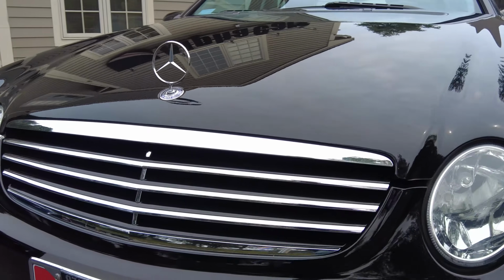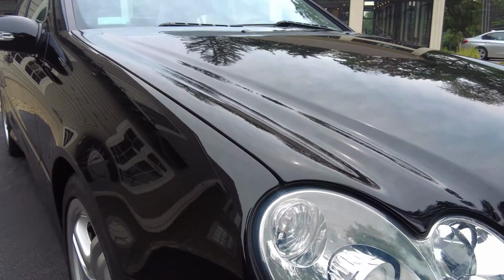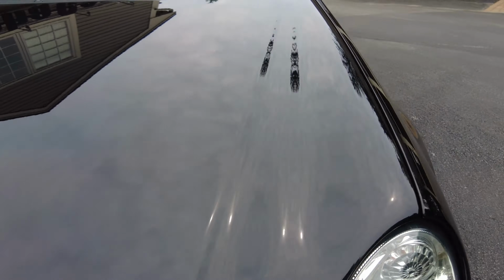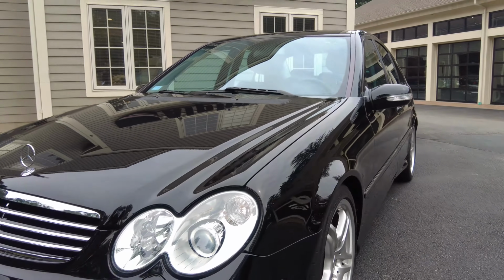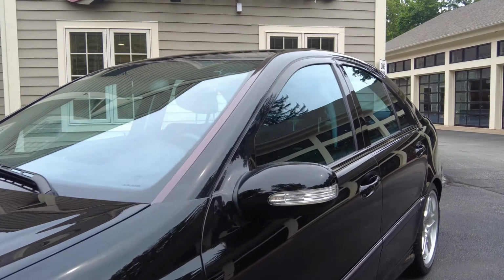Taking a closer look at the front end, no pitting or rock chips to speak of. Apart from a couple very small blemishes on the exterior, which I'll show you, it's really a like-new vehicle.